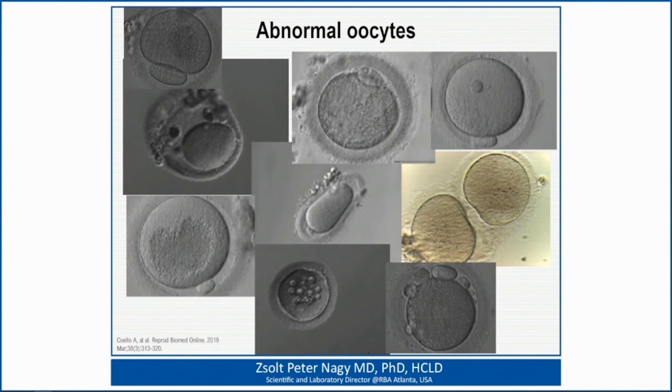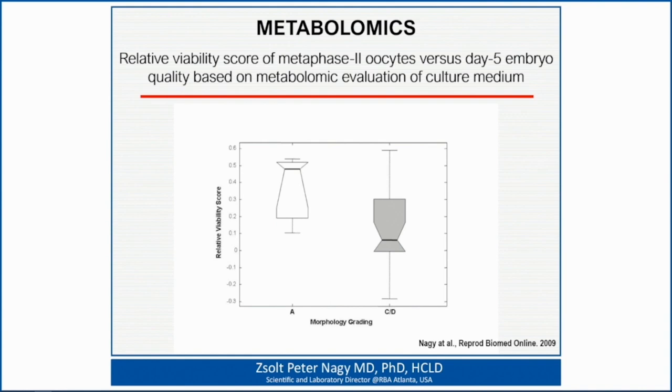There have been a number of studies that looked at the metabolomic composition of the culture medium, especially from embryos. In this specific study from our group, we looked at the metabolomic composition of the medium where the oocytes spent a couple of hours before we used them, and we saw correlation with morphological grading and also embryo development capacity, and even further, with the implantation potential of the derived embryos.